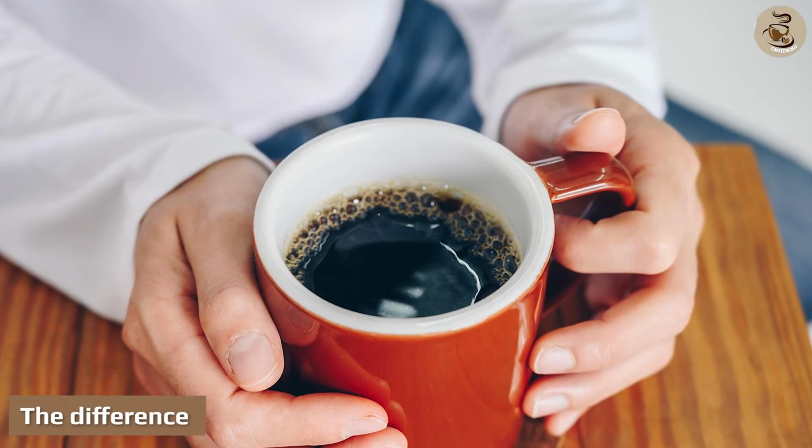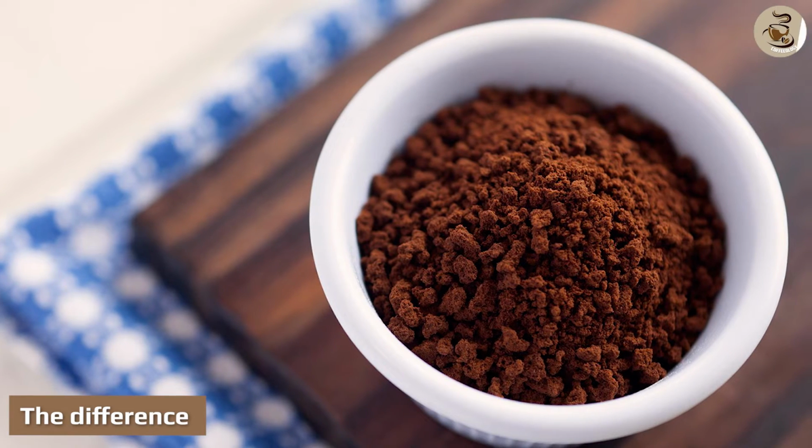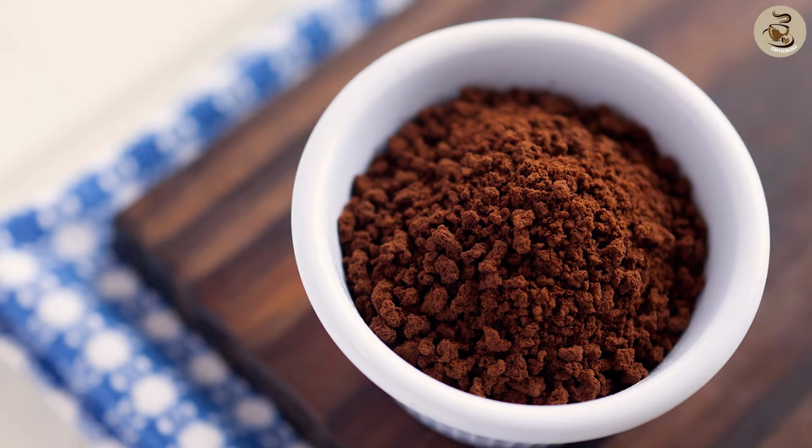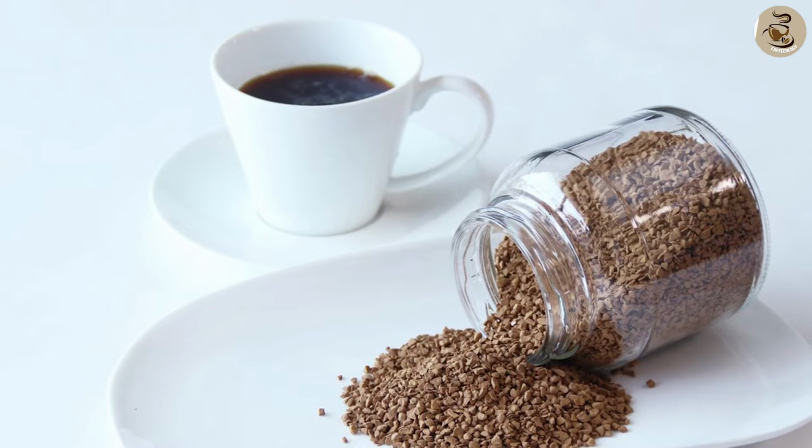The difference between instant coffee and fresh coffee. Instant coffee is created by commercial processes such as freeze-drying and spray drying. When the coffee is freeze-dried, the water is removed from the bean by sublimation.